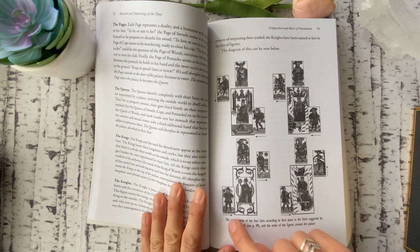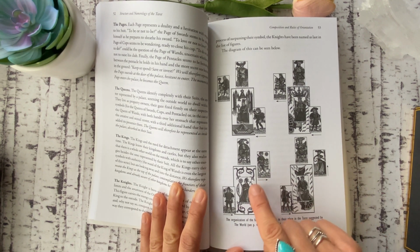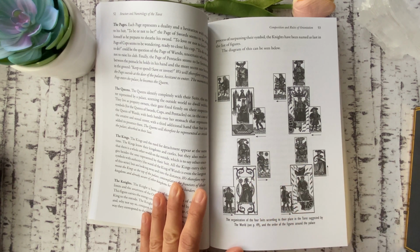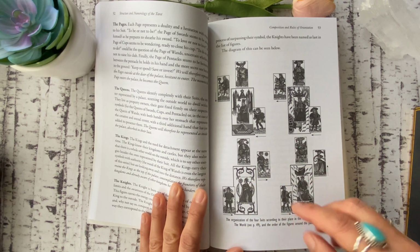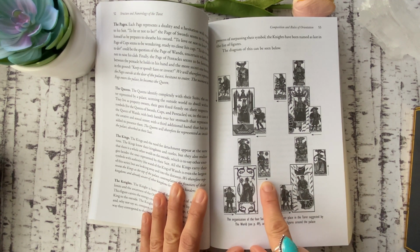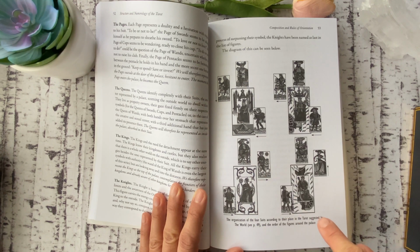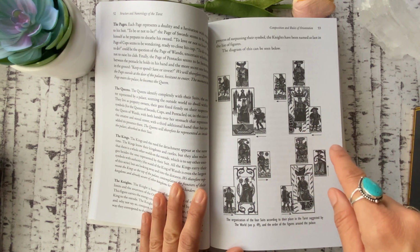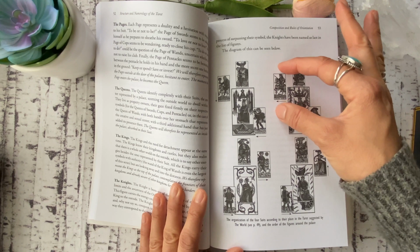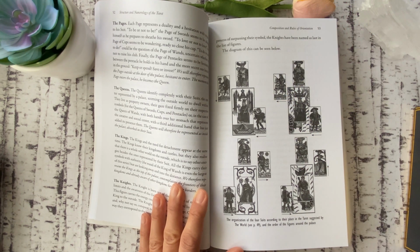It talks about how in Marseille, at least for this deck, the knights are the ones that carry the suit into the next suit. So it's the energy of progression. As you can see, the Knight of Pentacles is carrying the energy into the Knight of Wands, and it kind of goes in a circle, right? So there's definitely that forward movement, but it's not particular in Marseille that the king is the end of the road as far as the suit is concerned.